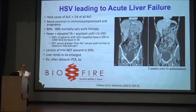Up to 50% of the time, patients will have no evidence of oral or genital lesions, so relying on the presence of those lesions is wrong. Over 90% of the time, patients will have evidence of fever, and that's why fever is so important. And the diagnosis is often delayed, which leads to increased mortality.